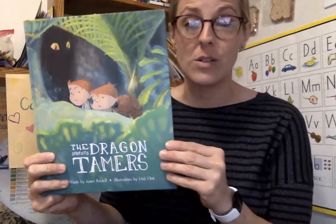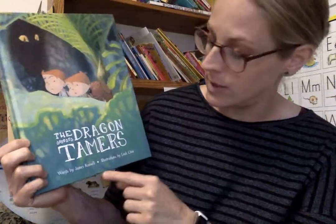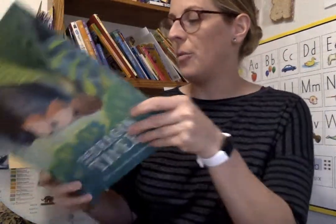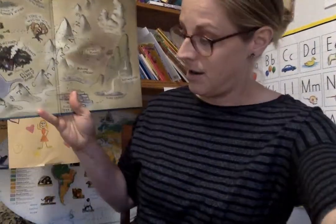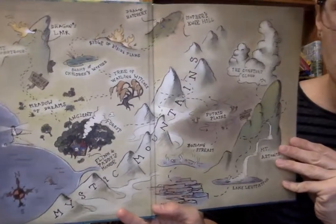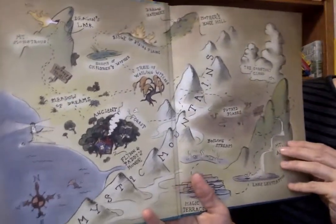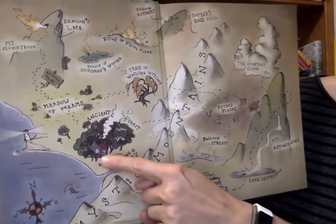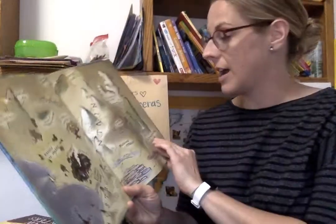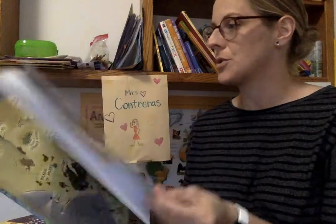So this week's book is called The Dragon Tamers, and it's by James Russell, illustrated by Link Choi. And if we open it up, the same as the Dragon Hunters, let me turn my computer, you can see it's got this cool map on the inside cover. The map of the island where our brothers Flynn and Patty live. This is their house right here. So let's see what kind of trouble and adventure they can get into today. The Dragon Tamers.